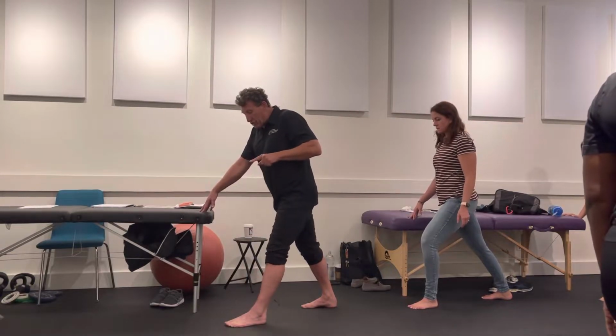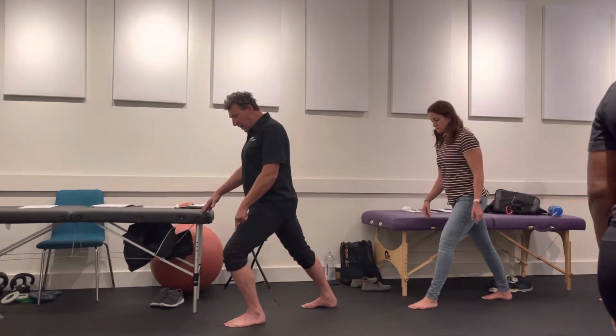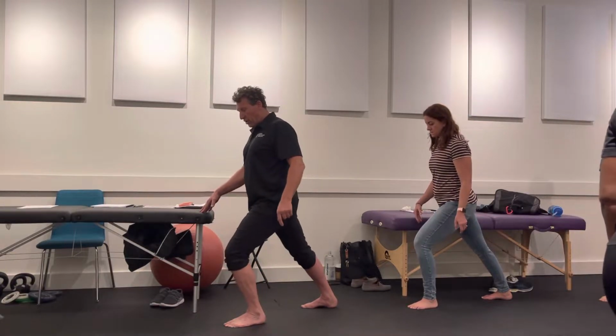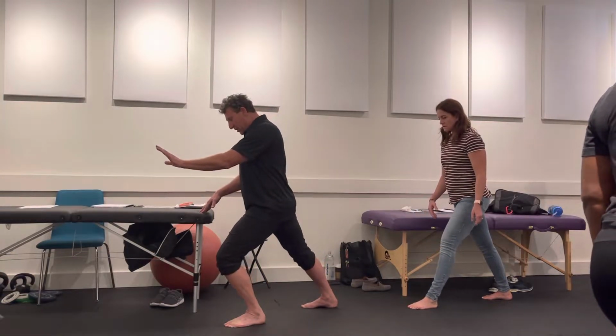Then we're going to start to glide forward, and while maintaining this back leg, this glide forward is called surge. It's a coronal plane movement where we're surging into the sagittal plane.